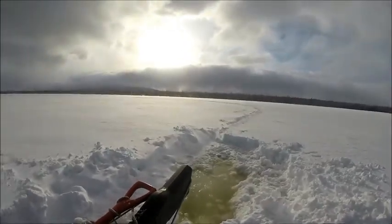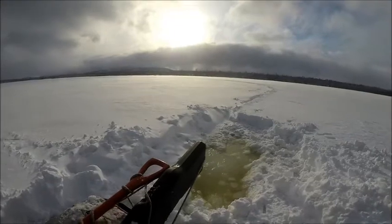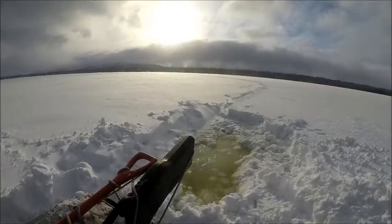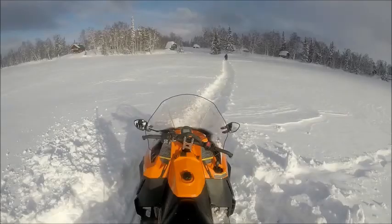But it wasn't meant to be. I got about a quarter of the way around the runway and hit a large, long pocket of overflow. You can see here it stopped me in my tracks, literally.